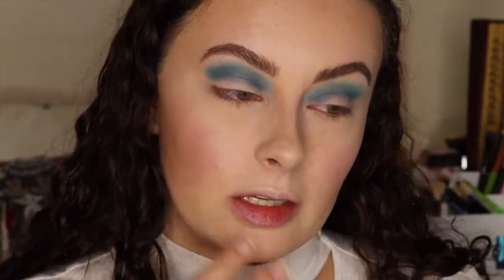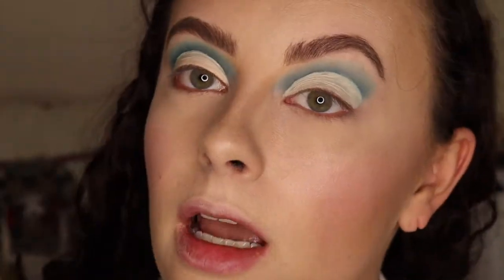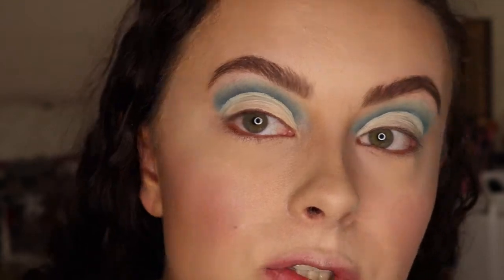I've been doing a lot of technical stuff lately, like cutting creases and halo eyes. I mean, they're not technical, but there are techniques you should know and be able to practice and do, especially if you are an actual makeup artist, which I'm not. So I'm just going to fast forward and cut the crease and come back for the other colors. So there's the cut crease. Not too bad. I think the key is to use a lot more.